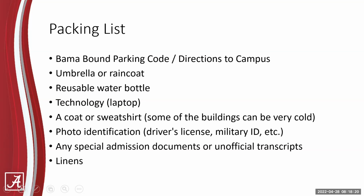We will have laptops available to borrow at Bama Bound, if you just can't bring it with you, or you're waiting to hear exactly what would be the best technology for your major. But also know that with COVID and distribution issues they're having, some laptops may be running out sooner than later.